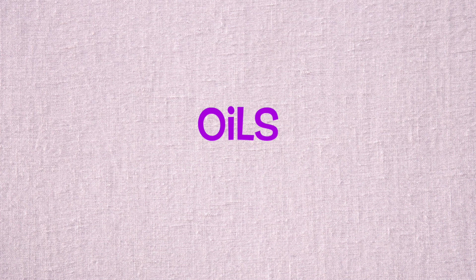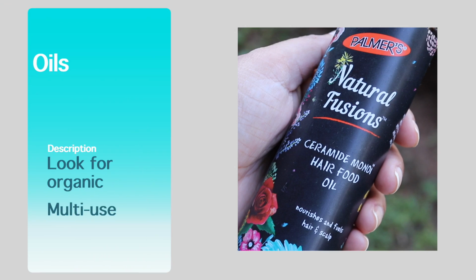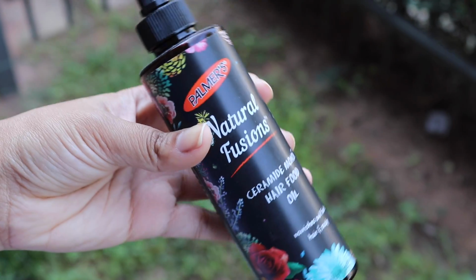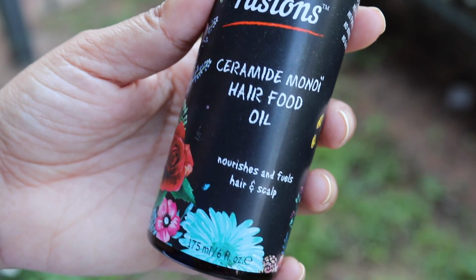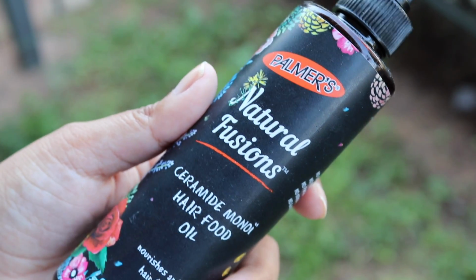The next product type is such a debated one, and that's oils. Oils come in so many different forms. There's light ones, there's heavy ones, but regardless of if you want to use oils or not, I highly recommend looking for organic, pure oils. Oils can sit on the outside of the hair as well, so when you are using them, just be careful, they can weigh you down, but at the same time, oils have been known to have amazing benefits.